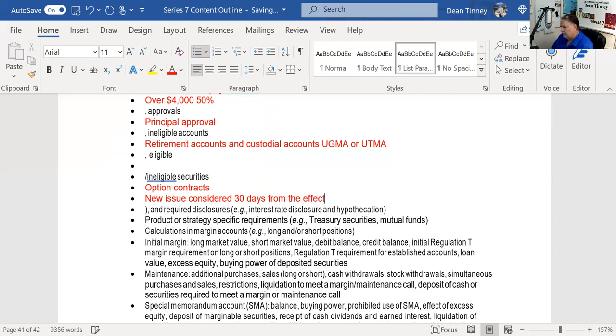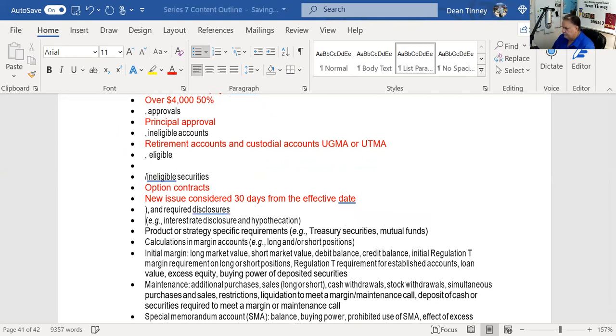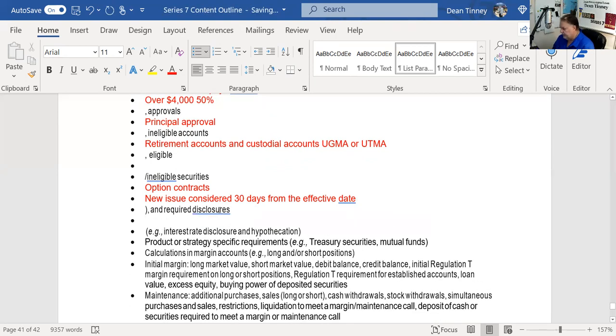By the way, just remember an open-end mutual fund is continually offering new shares. And so that open-end mutual fund is going to require that you pay in full. Now, after you've owned it fully paid for 30 days, you could deposit it as collateral.